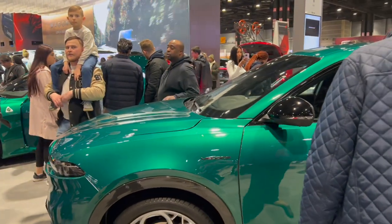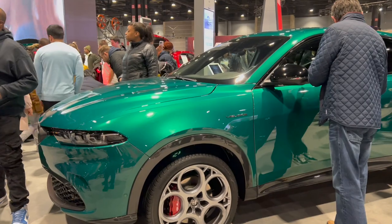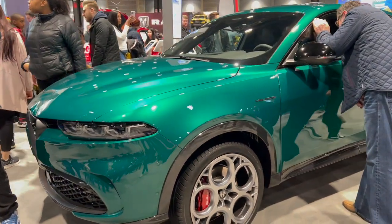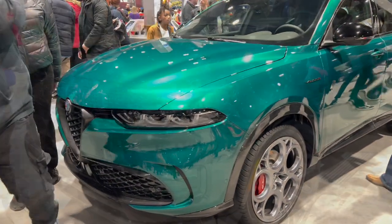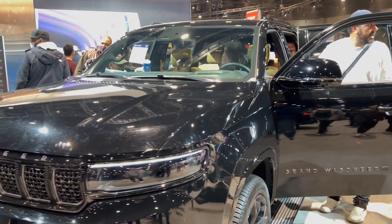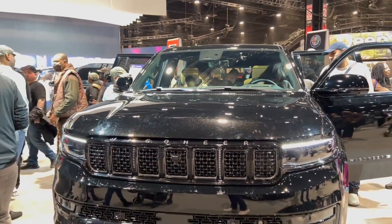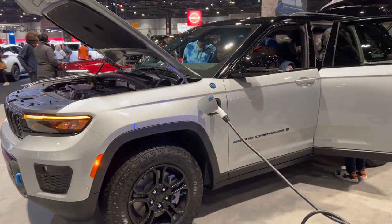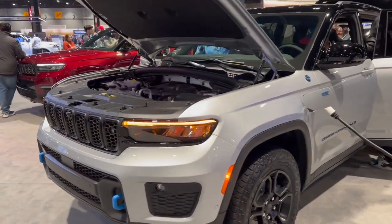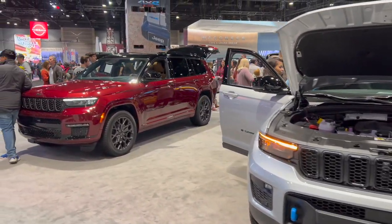And I absolutely love this color. I actually really like Alfa Romeo cars. I feel like their design language is awesome. If only their reliability was a bit better. The humongous Grand Wagoneer. They need to clean this one. It's so big. It's ridiculous. Here is the Grand Cherokee 4xe. I like the look of that one as well.